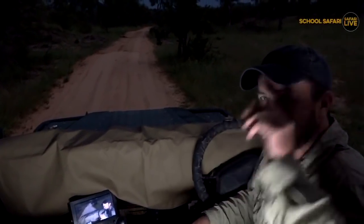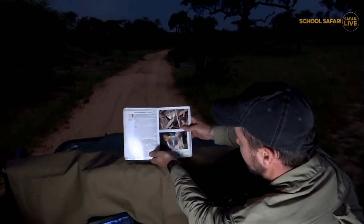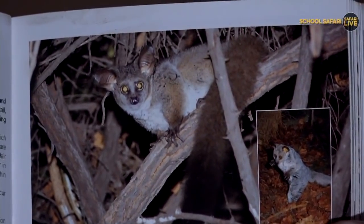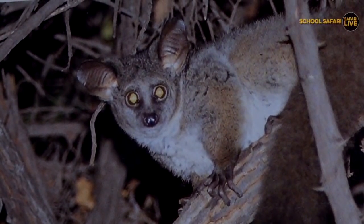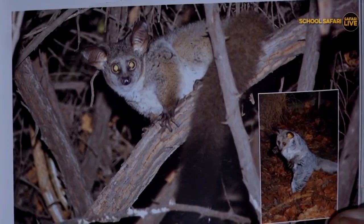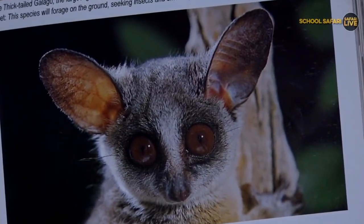I do have my book, Taylor, and boys and girls, you must remember to always have your books with you and to always do your homework. Now, I've got two of them here. They're also known as galagos. See that one up there? The top one is called a thick-tailed bush baby, and they are quite big in comparison. They're about 70 to 80 centimeters, so almost 2.5 ruler lengths. Whereas the one on the bottom is the lesser bush baby.